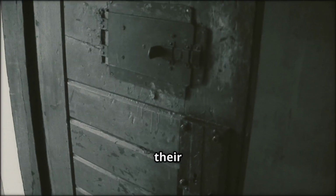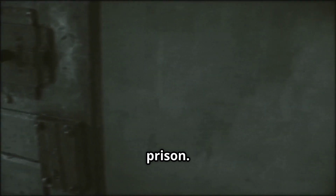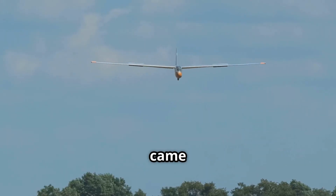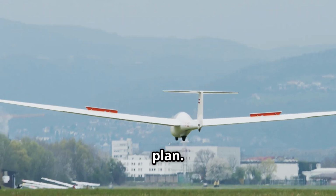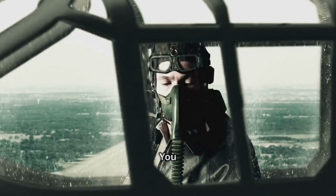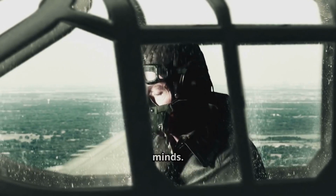They were prisoners, but they never surrendered their spirit. They built a glider with their bare hands, inside a prison, surrounded by guards, and they came within days of flying it to freedom. This wasn't just an escape plan, it was a message to their captors. You can cage our bodies, but never our minds.